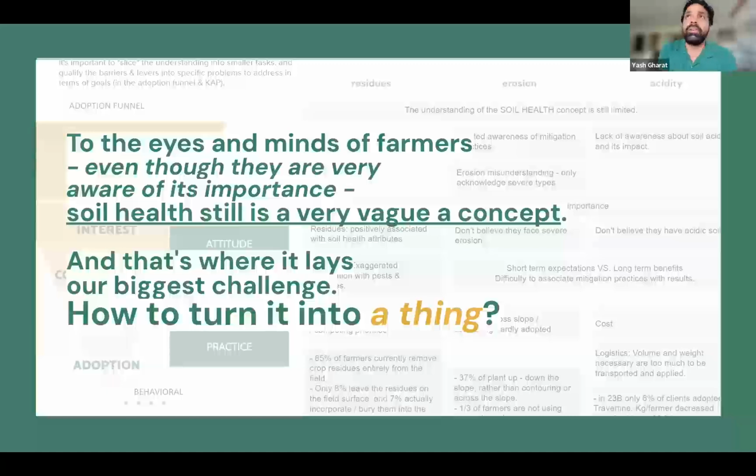One of the interesting things to always remember is that farmers are aware of good soil and bad soil, but it's still kind of a vague concept, right? You do something today for benefits that you'll derive 3, 4, 5 years from now, but in our context where farmers are food insecure, a lot of the planning and investment horizons have to be shorter term, and they're doing things that they can't always see the impact of right away. And so one of the biggest challenges that we have tried to grapple with is how do we turn it into a thing that farmers see, feel, and care about? So that was one of our starting points, thinking about how to make this a real challenge.